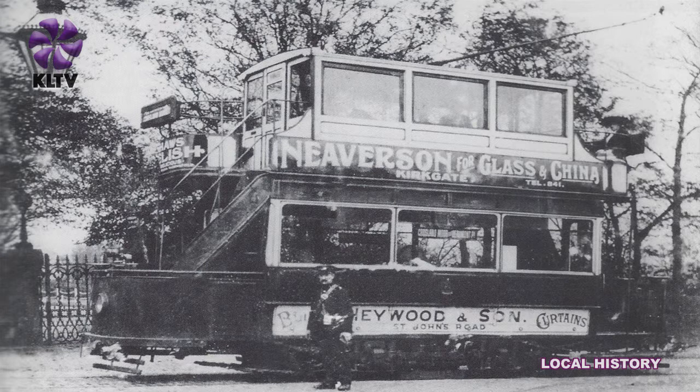Other snippets, the advertisement for Neverson's is still current because the business still continues to trade from premises in Byron Street. Car 44 had a very short life, being withdrawn in 1925. Why, we don't know, but possibly due to accident damage.